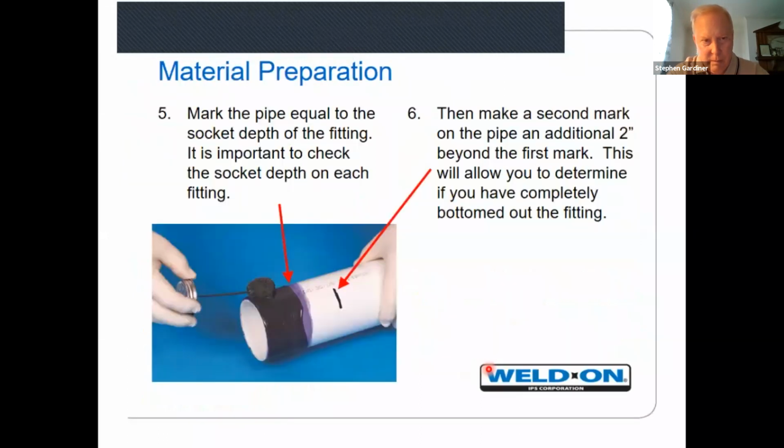Okay. Now you're going to mark the pipe. You're going to have your socket depth mark, and then a second mark 1 inch further down the pipe. If you're dealing with bigger pipe, 4-inch or larger, I might move it to 2 inches so I don't get it covered with primer and cement.